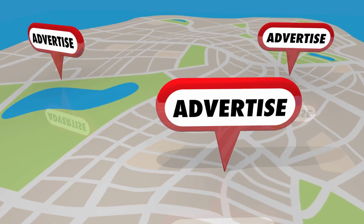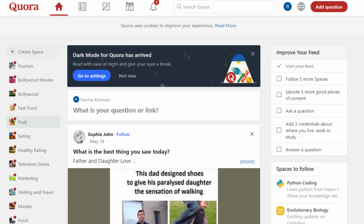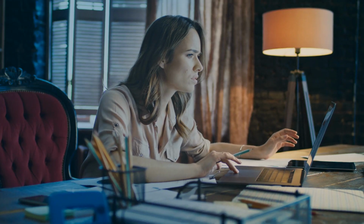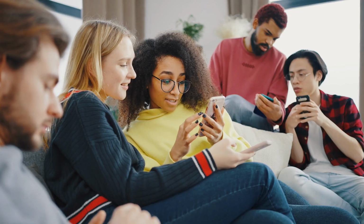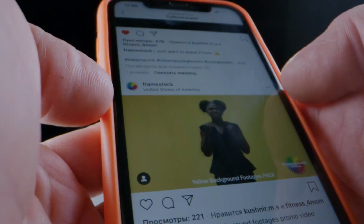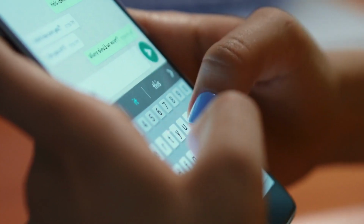Now how are you going to promote that affiliate URL? It's also very simple. You need to go to 3 places. The first place is Quora. You need to go to Quora and search for questions related to social media growth and then answer them with your unique affiliate link. The second place is Facebook groups. You need to find Facebook groups related to social media growth. There are tons and tons of Facebook groups where people are asking how should I grow my social media? Is there any automated tool which I can use? So you need to go to all of these and just send them this link and their message.